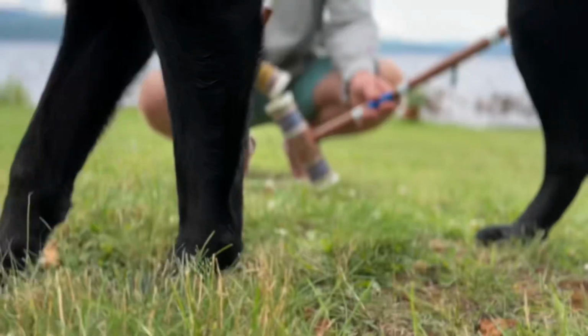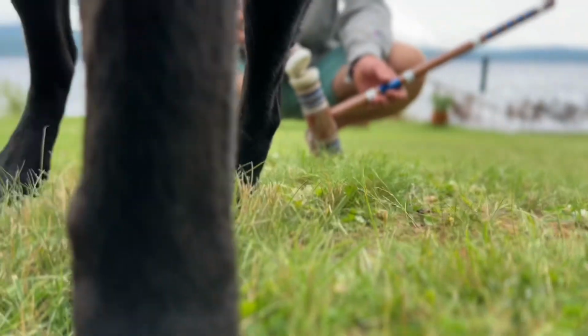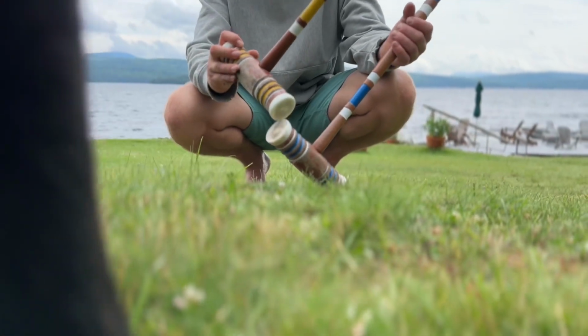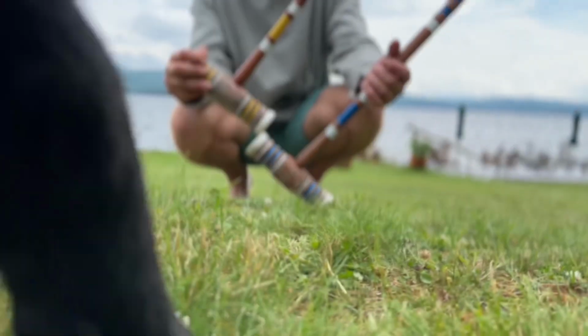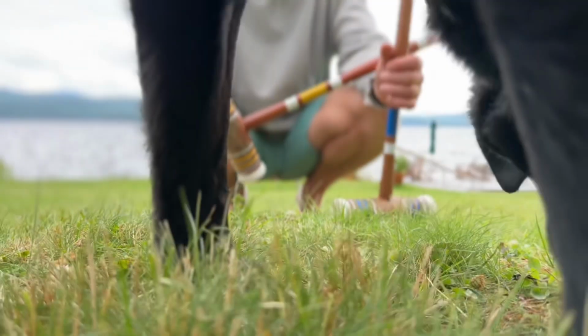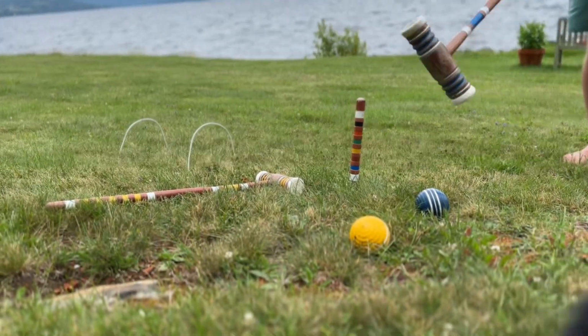We love playing croquet. It's really the first time I've ever played croquet, and it's so much fun. You go first. Oh yeah, I'm yellow.